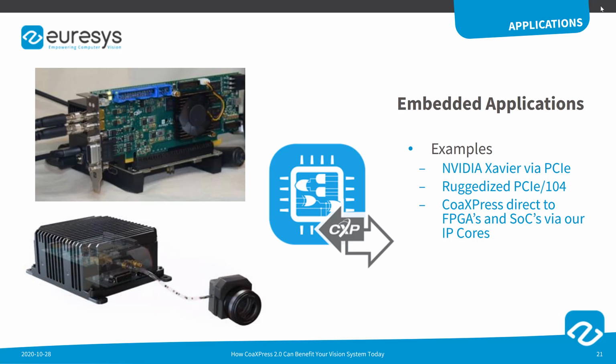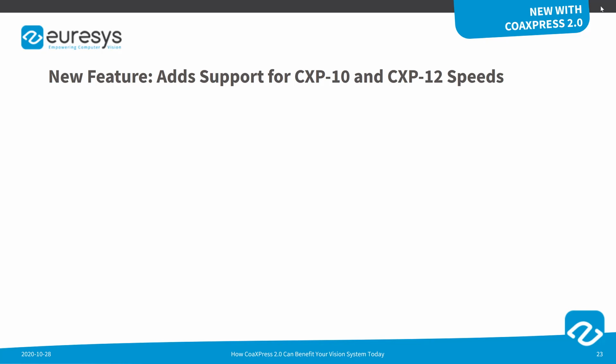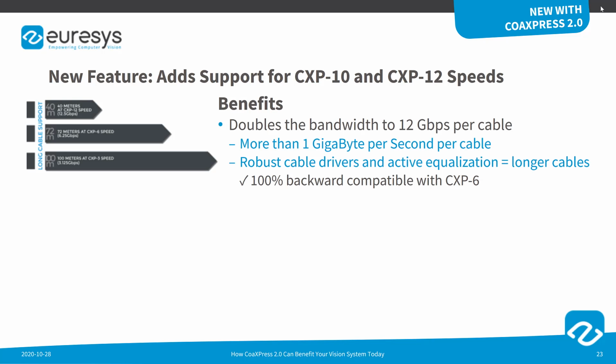So now, focusing on CoaXPress 2.0, Jimmy mentioned at a very high level the new features. The first and most important one that he mentioned is CXP10 and CXP12 speeds. The benefit is that you have now doubled the bandwidth to 12 gigabits per second per cable, and that equates to more than 1 gigabyte per second of sustainable data per single CoaXPress cable. It's fully backwards compatible with CXP6 and even slower speeds of CXP3.